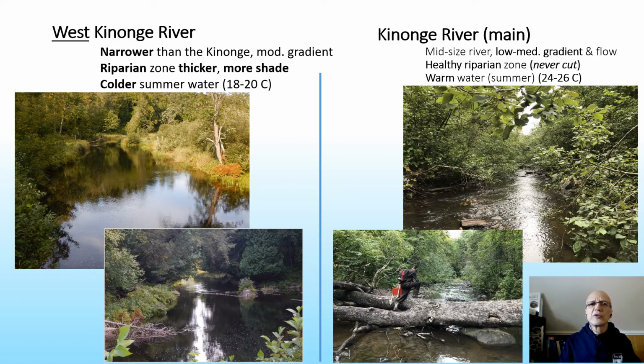The Kenauk River is a mid-size river with low to medium gradient and water flow. Very healthy riparian zone, never been cut, as we said before, and warm water in the summer, 24 to 26 centigrade in July, August.